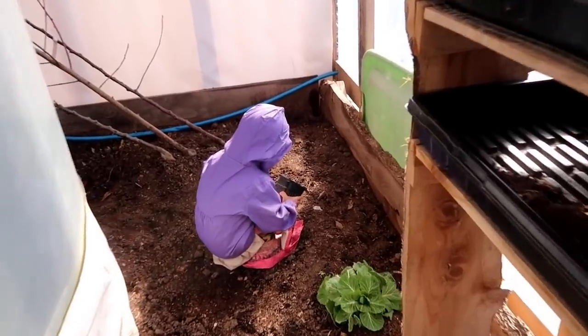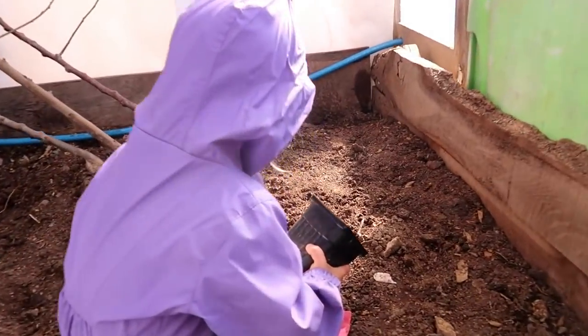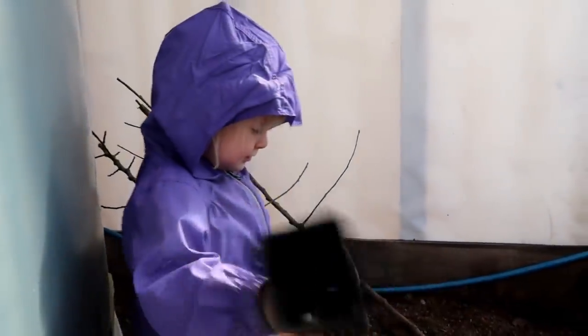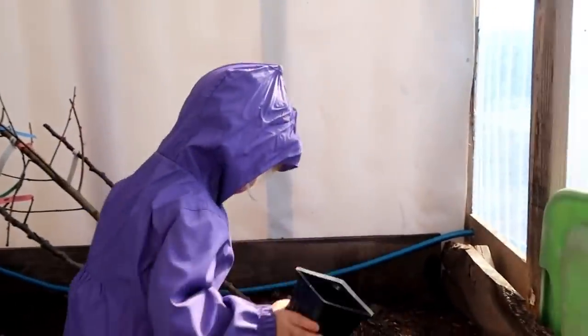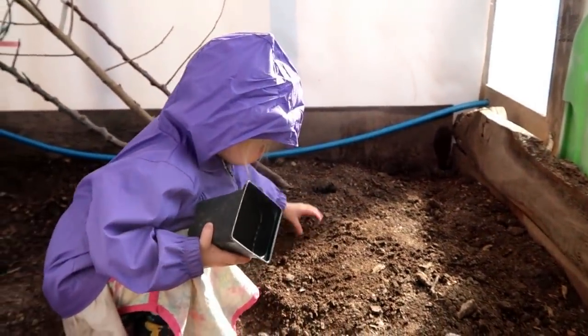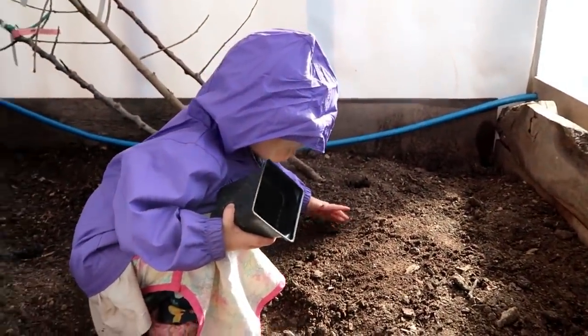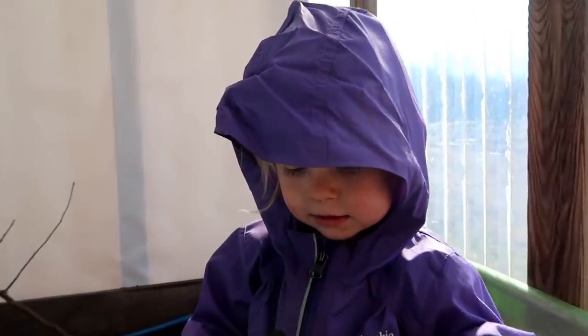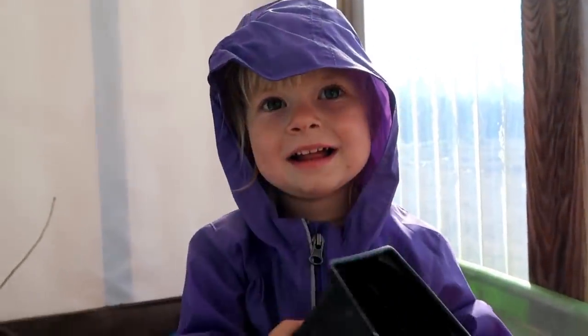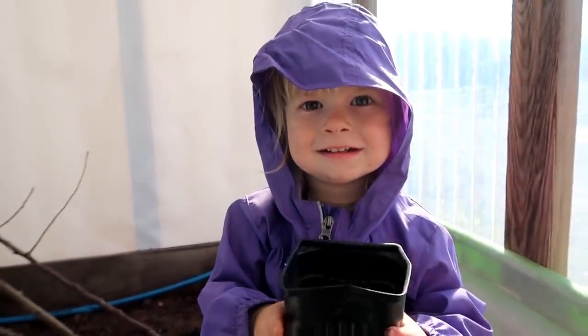Got my little greenhouse buddy again. What you doing, bit? Are you digging in the dirt on this cold morning? Whew. It's actually fairly warm in the greenhouse, even though I think it's only 10 degrees outside. Are you warm in here? You having fun in the greenhouse? Yeah, I'm digging in the dirt. You're digging in the dirt, yes. Dirt is fun to play in, huh?